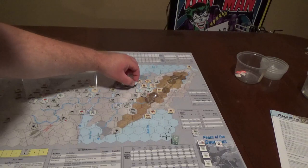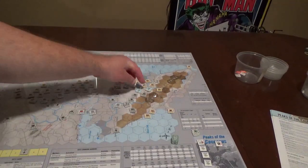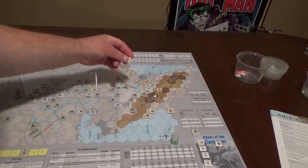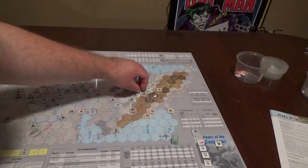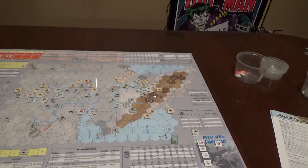So, now, thanks to my previous assault, overrun, they would get reduced. They would try to retreat, but they can't retreat. Zone of influence, or zone of control. Zone of control now, so they will be destroyed, which is good. And now I will move these units further forward here as well.